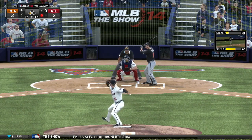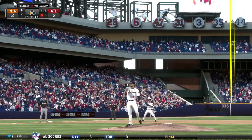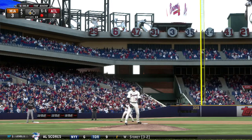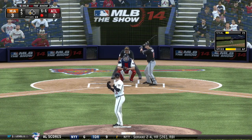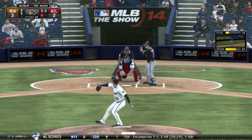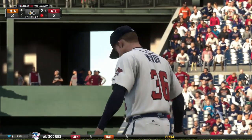Here's the 1-0. Now a check swing here, but the home plate umpire says he went around, and no argument, and it's 1-1. Keep him right there, man. Good break on the knuckle curve, but he missed with it. 2-1.